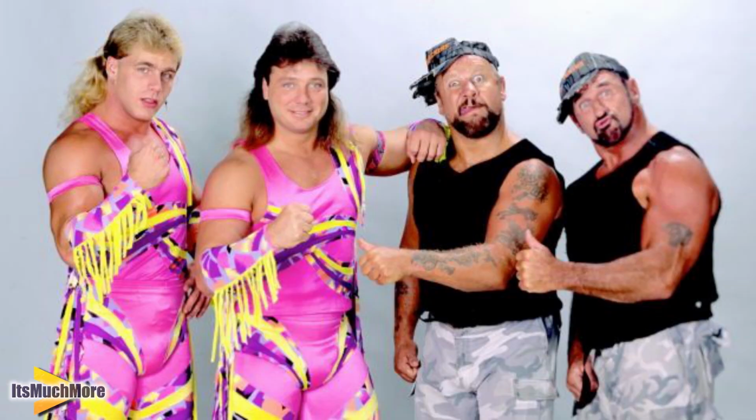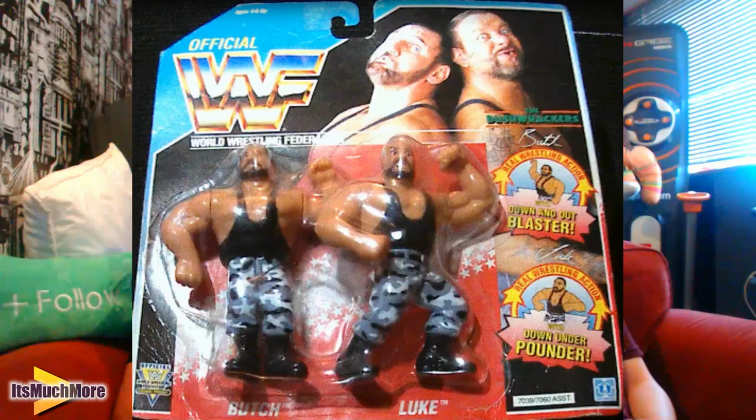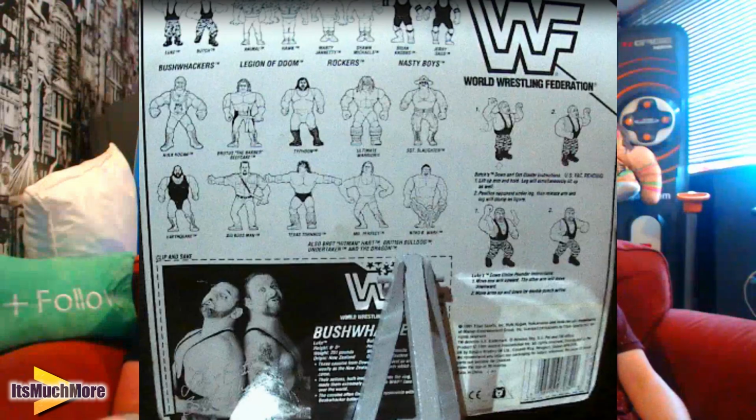The same can be said with the Bushwhackers. Fan favourites again, Luke and Butch. Their attire never changed, so the design phase was going to be pretty simple for them. Camo shorts and then the black sort of leotard almost, the black vest. Pretty simple stuff. Luke's figure was original at that point, to do the walk to the ring. Butch's was already a design that was used before. The Million Dollar Man had the same design. Pull the arm up and the leg goes up, the stomp thing. Pretty simple again.